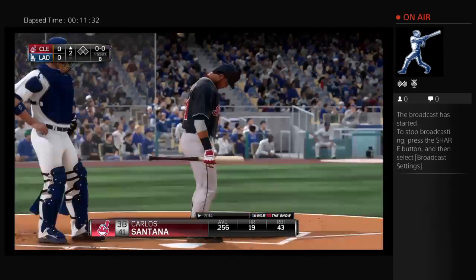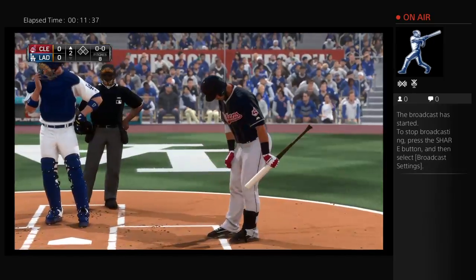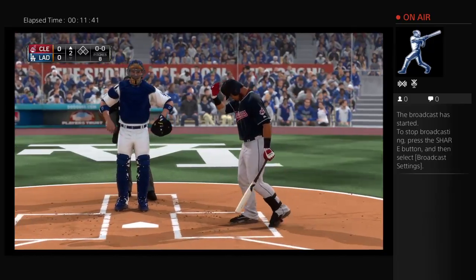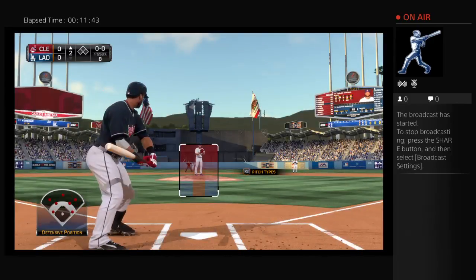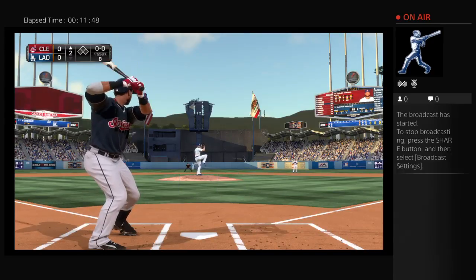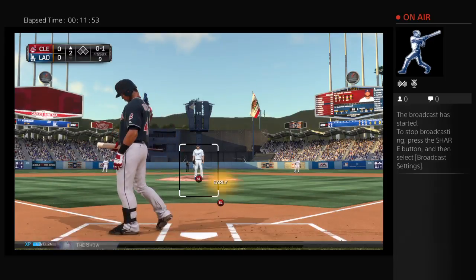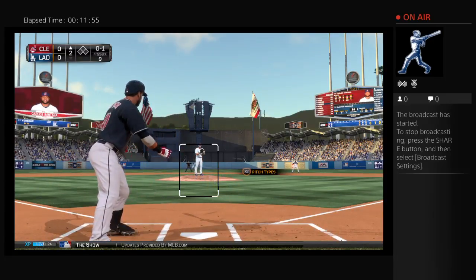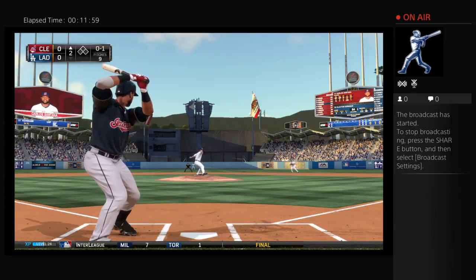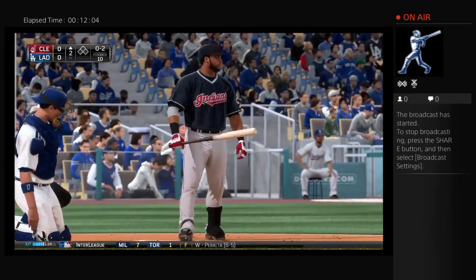Carlos Santana will dig in now. One home run shy of 20 for the season so far. Carlos Santana. First pitch coming. Just does manage to get a piece there as this is bounced foul. And the pitch. Right over the top with that curveball, and it's 0-2.